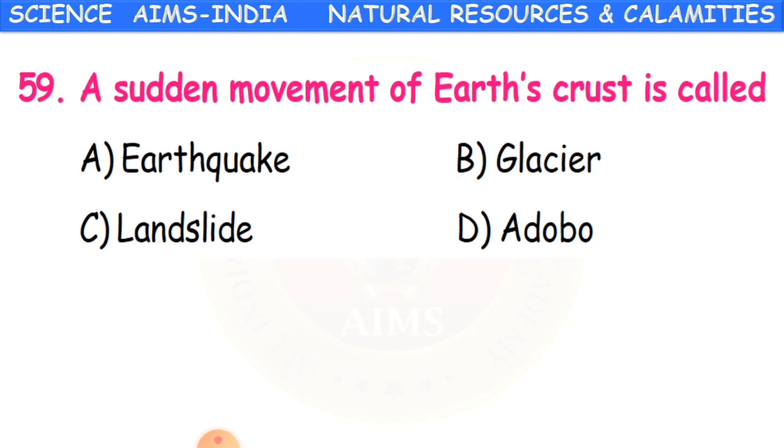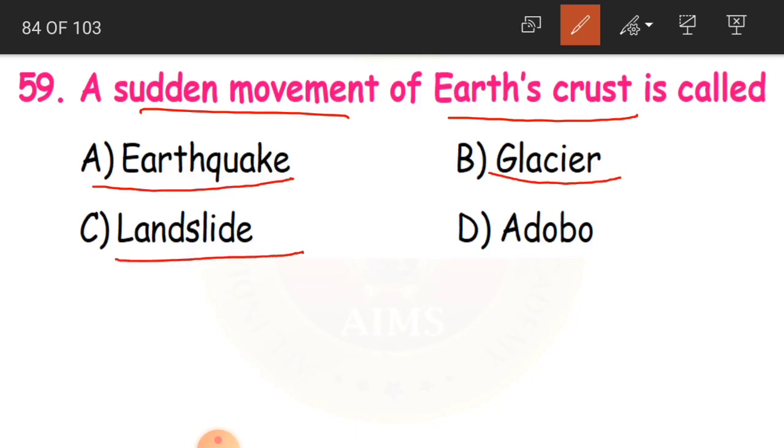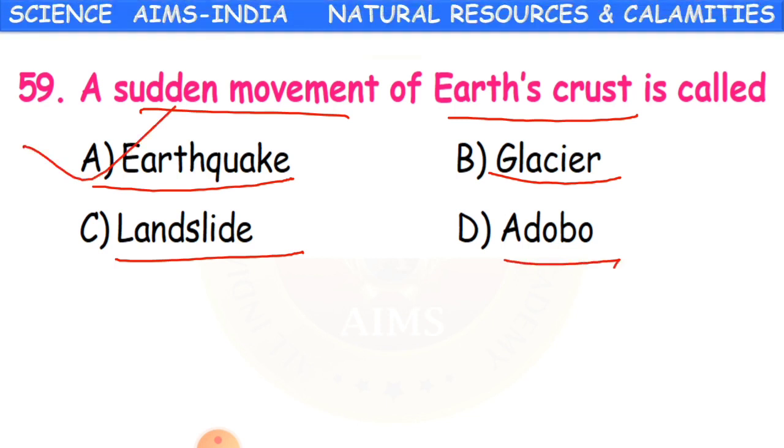Now 59th question. A sudden movement of earth's crust is called earthquake, glacier, landslide, or adobo. And the answer is earthquake.